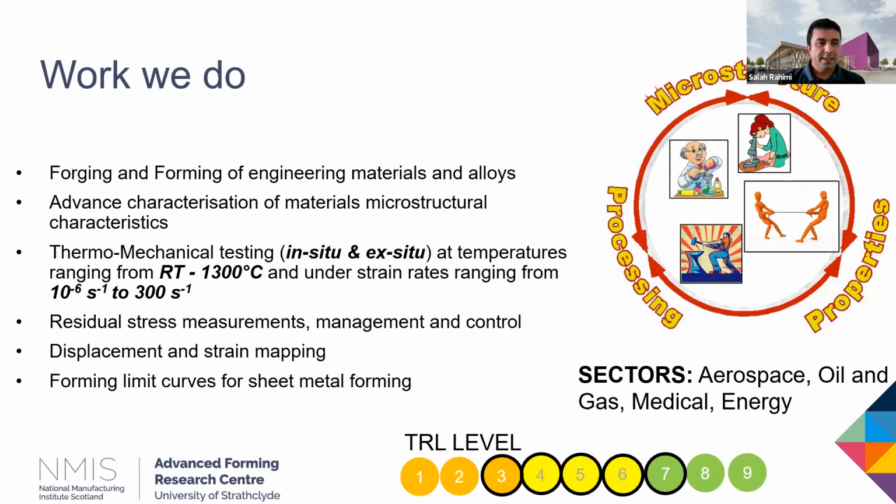So what we do within the materials and residual stress team, basically we are focusing on metallic materials primarily. More than 90% of our activities is focused on metallic materials. We try to find the relationship between materials properties, microstructure, and the processing routes in order to be able to predict and optimize those processing routes.